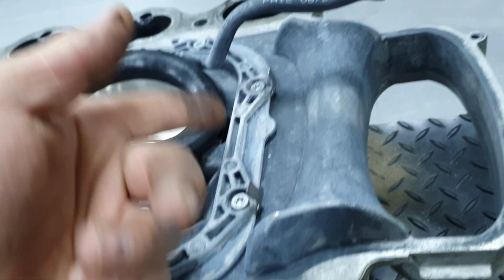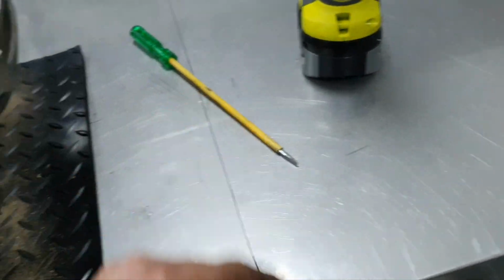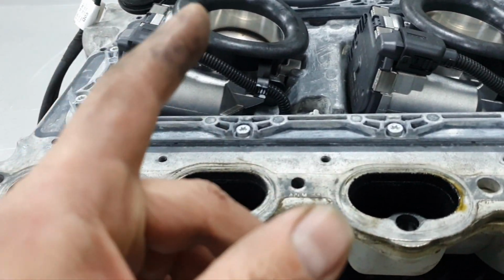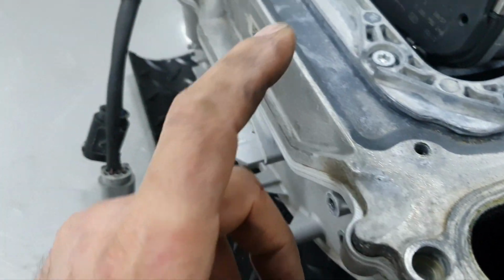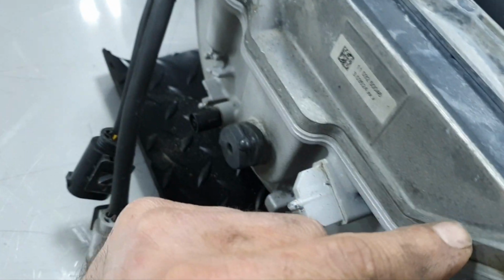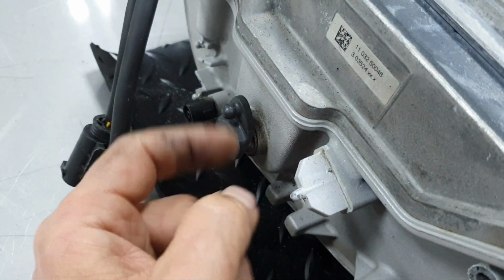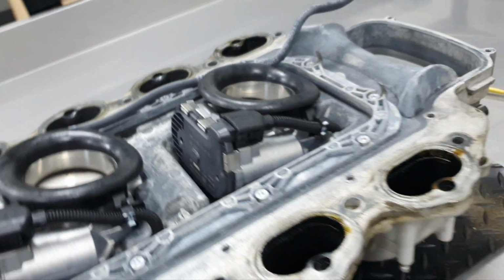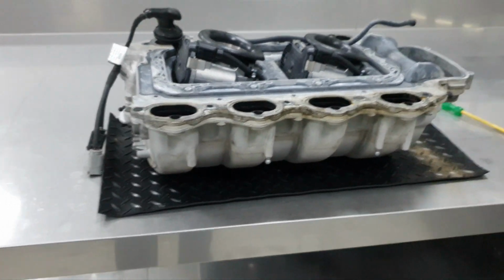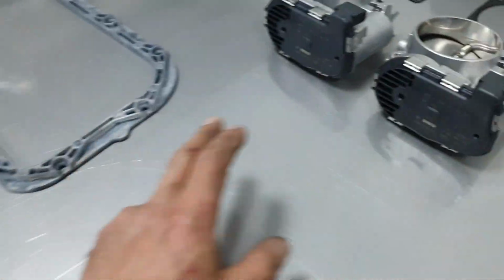Open these two ears. Okay? Let's continue taking it apart. It looks nice. Beautiful. Splendid. Not bad. Not bad. No crack here. Amazing. Let's move on. Alright, the frame, the throttles.